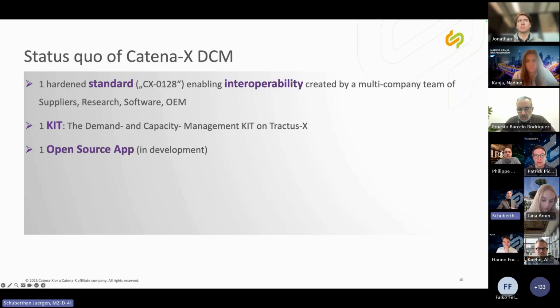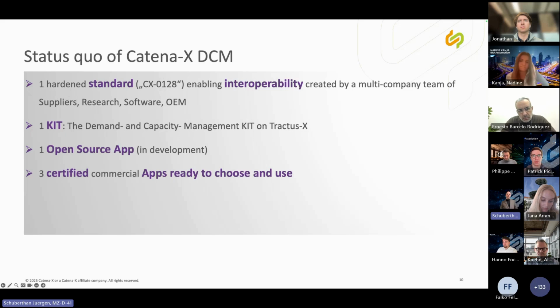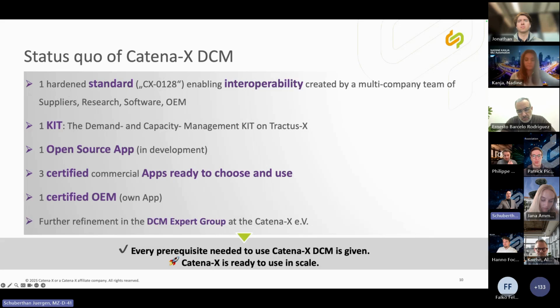We have an open source app in development, and what this event today is about is that we have 3 certified commercial apps ready to choose and use, which you see in just a second. And there is a certification also on an own solution at an OEM here. And we have the DCM expert group, which is very important, the caretakers of all of that, who give the governance to the standard. So there is more or less everything there that is needed to use Catena-X DCM.